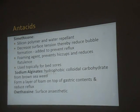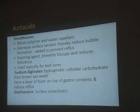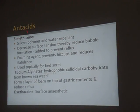Then we have the sodium alginates. This is sodium alginate. It is a hydrophilic colloidal carbohydrate obtained from seaweed. It helps in the formation of a protective coat over the gastric surface. Oxethazine is a popular surface anesthetic which is combined with this simethicone and alginate.